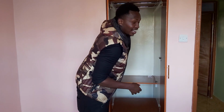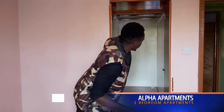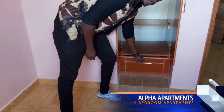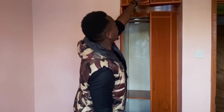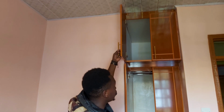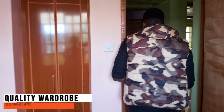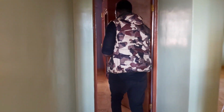So it has two railings. You can hang some clothes to pack them. You can also move forward a little and pack. You can draw down here, and your cabinet is right at the top. So guys, the wardrobe is actually quite good because I feel the quality is perfect. Let me take you to the master.